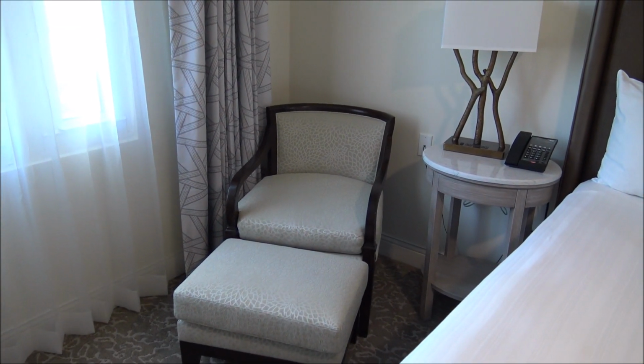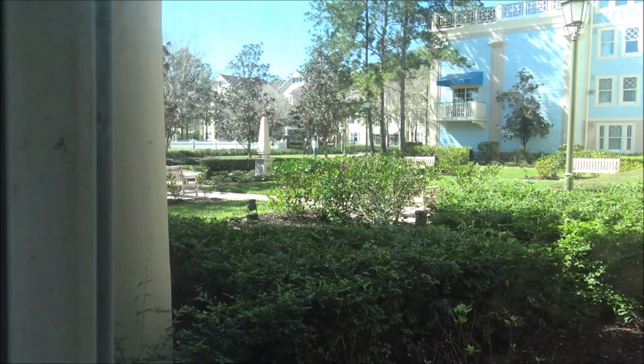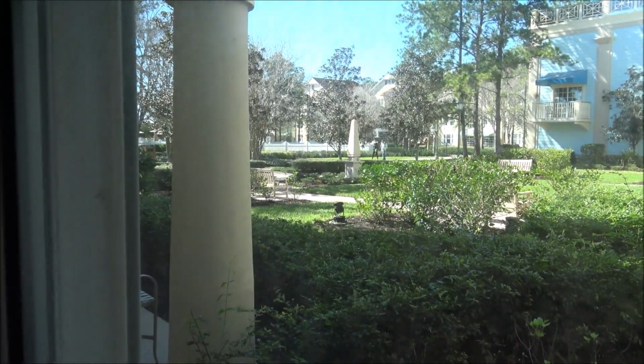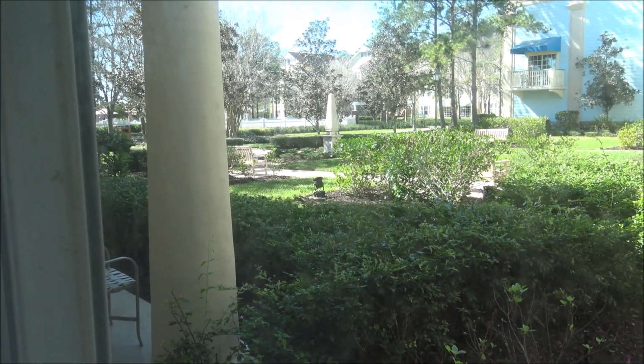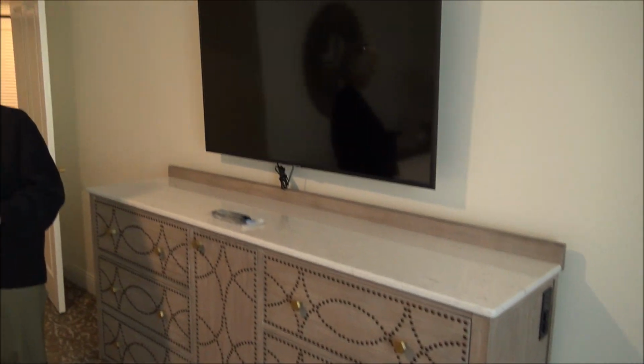We have a little chair here with the ottoman and another view of the courtyard out here. Try not to bang my camera against the glass, but there's another view of the courtyard. Dresser with another big TV.